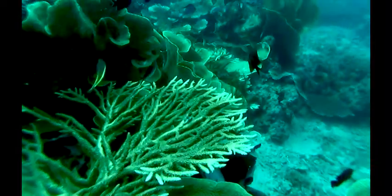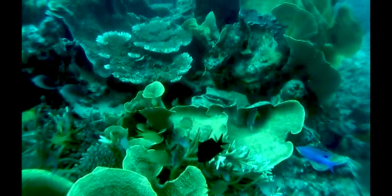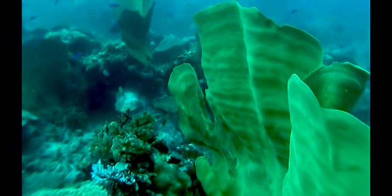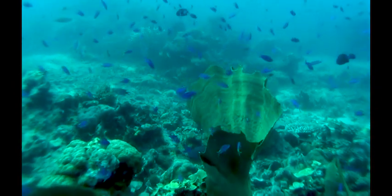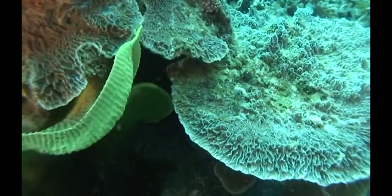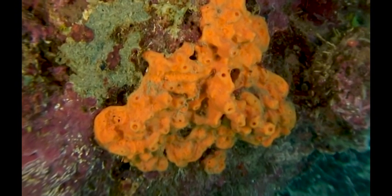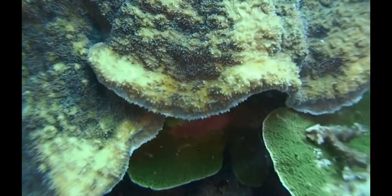A profusion of shapes of stony corals on the reef top. Notice the crenulated detail of this stony coral in plates. An orange sponge. Beaded brittle star.